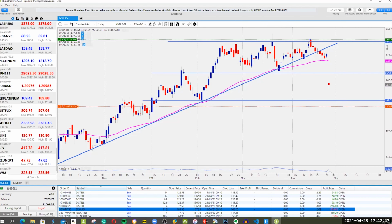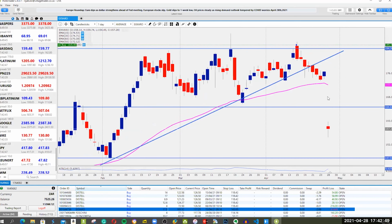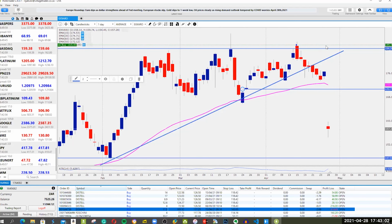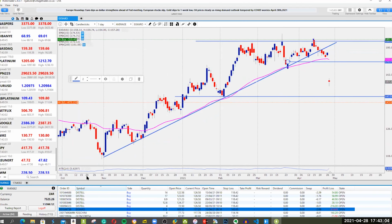Once we get a close through that 184 level, I'll adjust my stop to 160, initially maybe to 164, and then to 170, and add to my position accordingly. That was quite a chunky dividend on Exxaro.